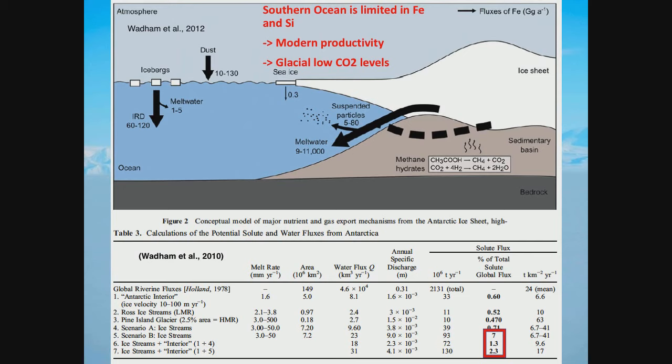Obviously, whether or not a lot of nutrients are coming off the continent with groundwater into the coastal zone would help determine the modern productivity of that coastal zone. And then there's also a longstanding discussion about the importance of iron fertilization in the Southern Ocean. That's one of the things that limits the productivity of the Southern Ocean, is the availability of iron in ocean water.